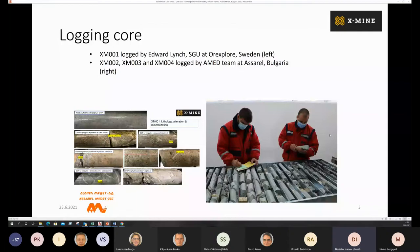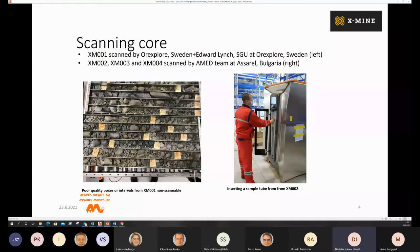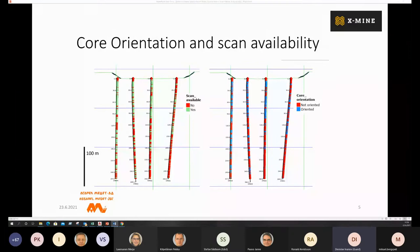Again, from the four drill holes, one was scanned at Orexplore in Sweden, and the other three were scanned in the SRL core shed by our geology team. The drill core scanner pilot at SRL Medet allows the drill core to be oriented during scanning. Scanning and orientation during drilling are closely related because both actions are determined by the integrity of the drill core, how strong it is and how consistent the drill core is. Of course, this is related to the host rocks and whether they underwent hydrothermal changes.